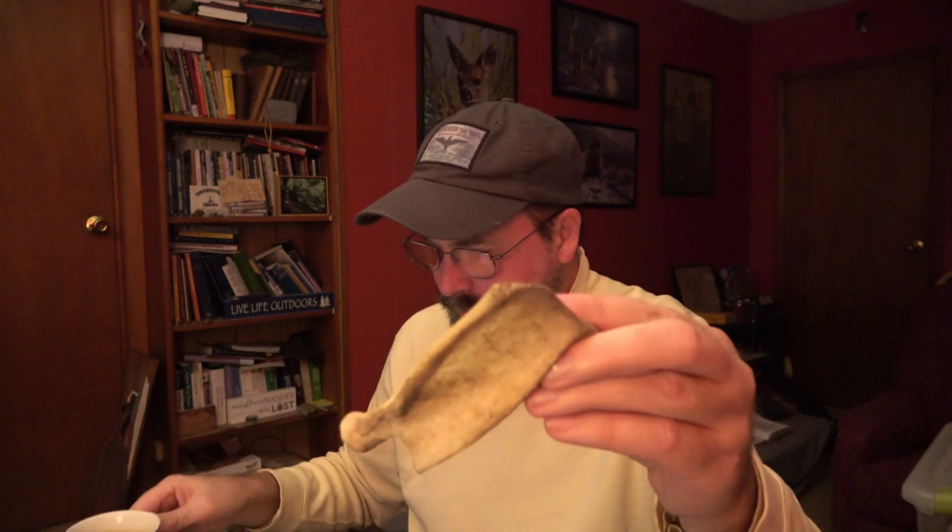This is probably, well, I'm not sure what animal it's from, but bone number three. Let's do this one right here. What in the world? Where in the world does that go? The end looks like it fits into somewhere.